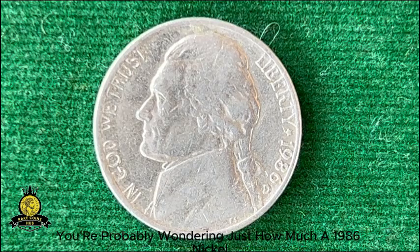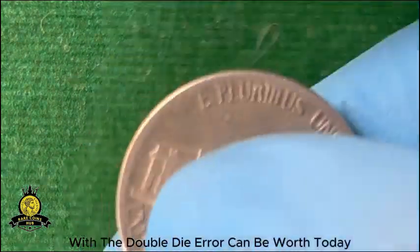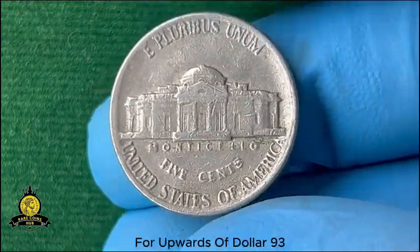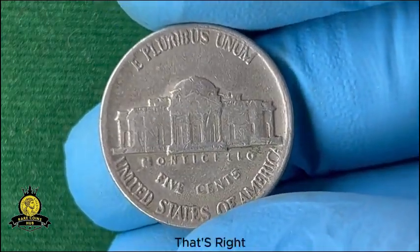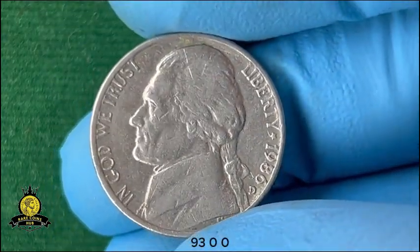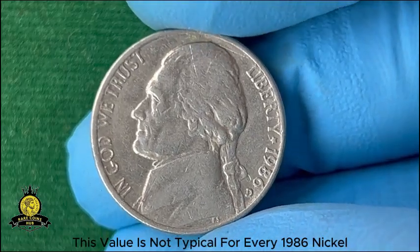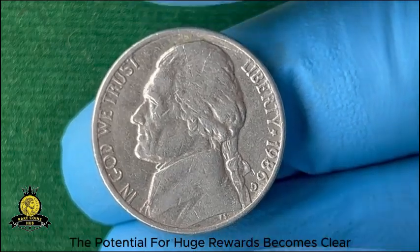Speaking of value, you're probably wondering just how much a 1986 nickel with the double die error can be worth today. Well, depending on the specific error and the coin's condition, some 1986 nickels have been known to sell for upwards of $93,000 at auction. That's right, what started out as a 5-cent coin could become a $93,000 treasure for the lucky collector who finds it. Of course, this value is not typical for every 1986 nickel, but when you factor in the rarity and the condition of the coin, the potential for huge rewards becomes clear.